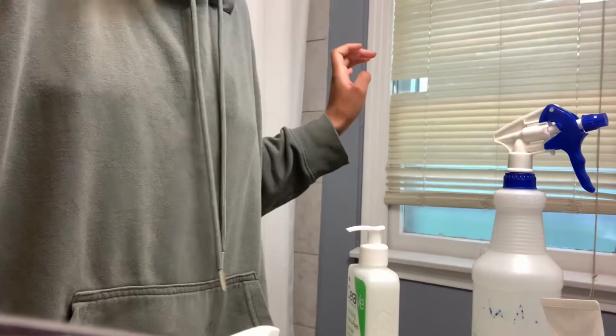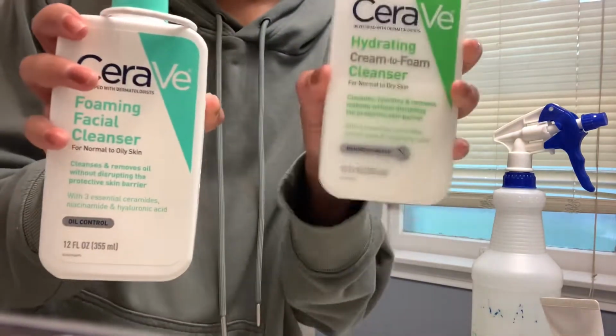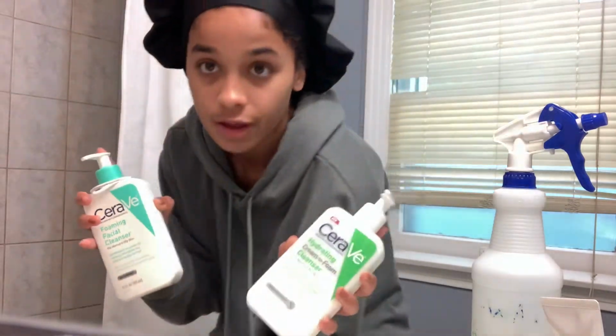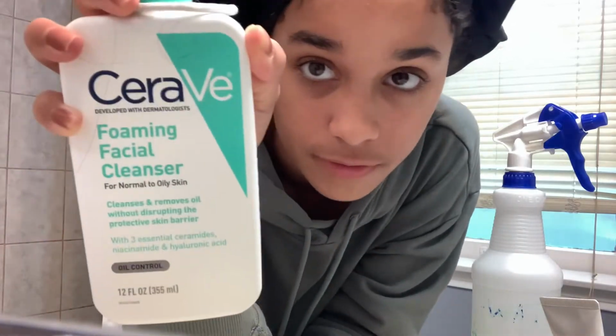Okay, so this little setup is actually excellent for showing you the difference between these two CeraVe cleansers. This is a foaming facial cleanser. It does not hydrate as much as the hydrating cream to foam cleanser. I love this one. This one does the trick for taking excess oil buildup off my face. But if I use it every day, my face gets really dry, especially right here. So yeah, I'm gonna wash my face with this one.